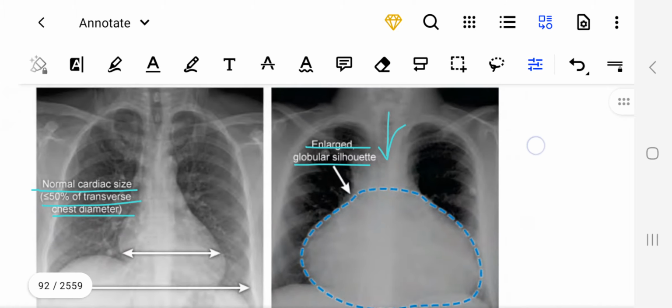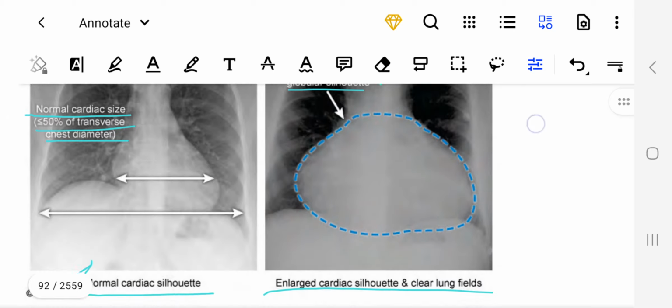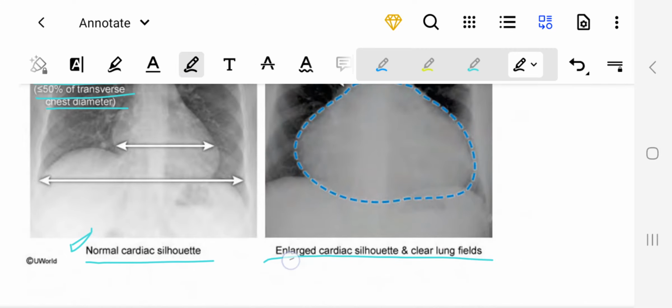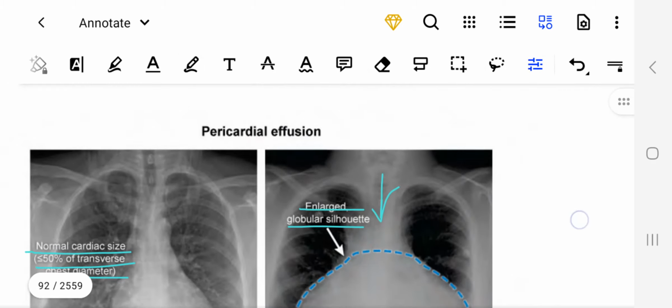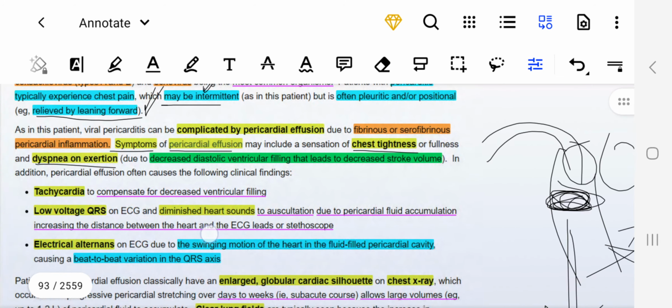As I talked about, the normal cardiac size is less than or equal to 50% of the transverse chest diameter, but over here it is very enlarged. It is an enlarged cardiac silhouette with clear lung fields, right? And this is associated with pericardial effusion.